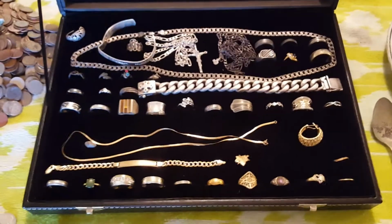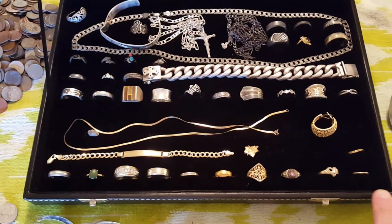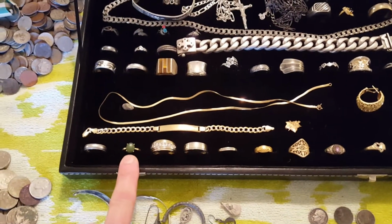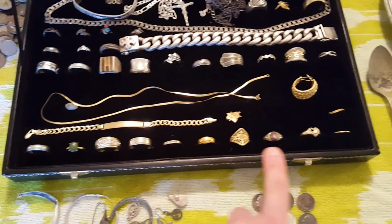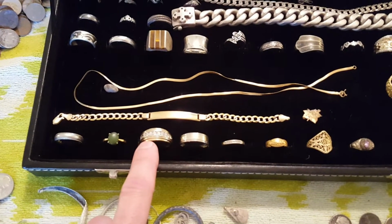I got this case to display some of my finds. This bottom section here, this is the gold for the year. This is platinum. This is an old piece of gold with a jade stone, and everything else varies what it is. This one's got a bunch of stones in it. One's actually missing. I think it's 14K.